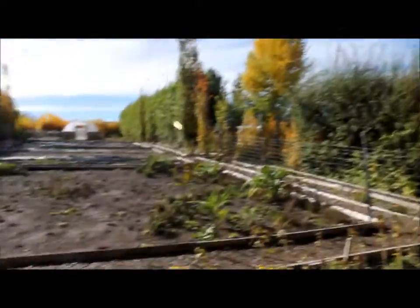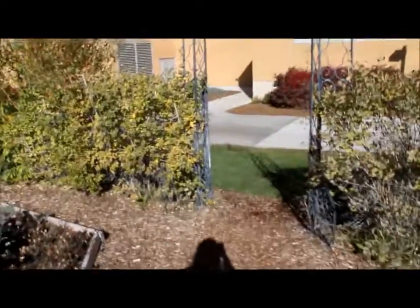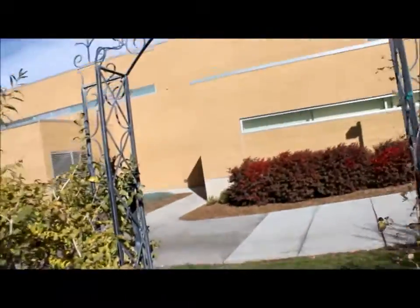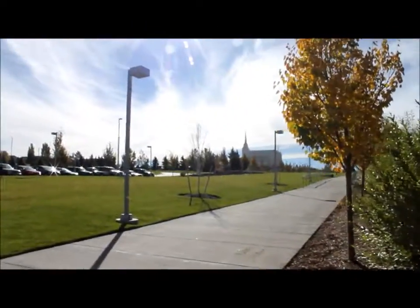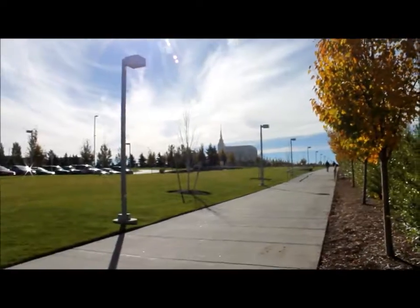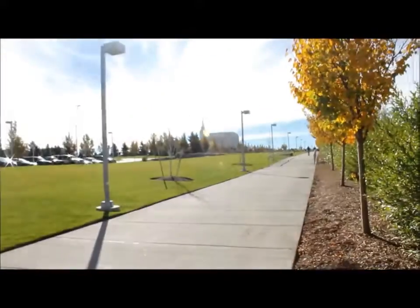Well, the temple's on the other side of those trees. Let me figure it out. Okay, so I found the way out. You just turn this way, and then you come around the corner, and then you see the temple. It looks a lot farther away on here than it is in real life. That's cool.